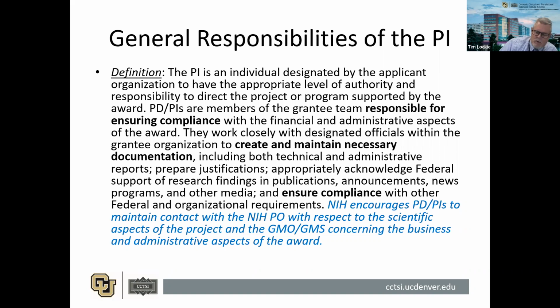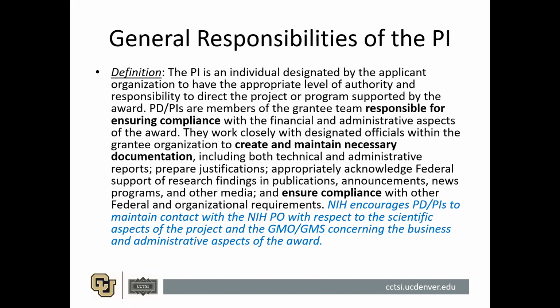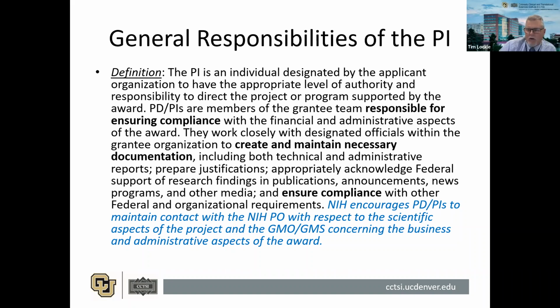But when you start reading what they're expecting you to do, it's all administrative, except for the last sentence there that I've highlighted, which to me sounds almost like an afterthought: oh, by the way, we encourage you to keep in contact with your program officer to discuss your science. And so that's really the last thing that they say here, when really what they're spelling out is that you're responsible for ensuring compliance. You're responsible for creating and maintaining appropriate documentation. And those are the things that are important to them.